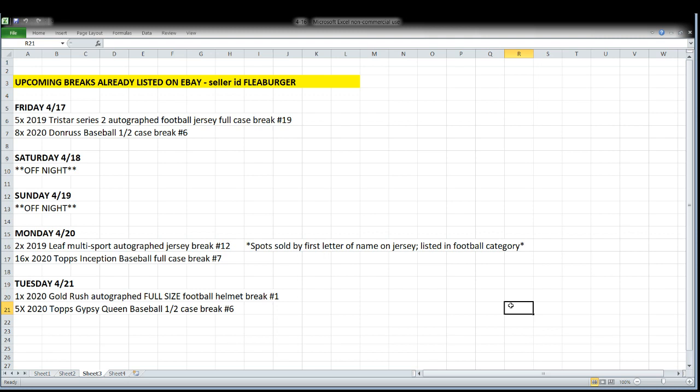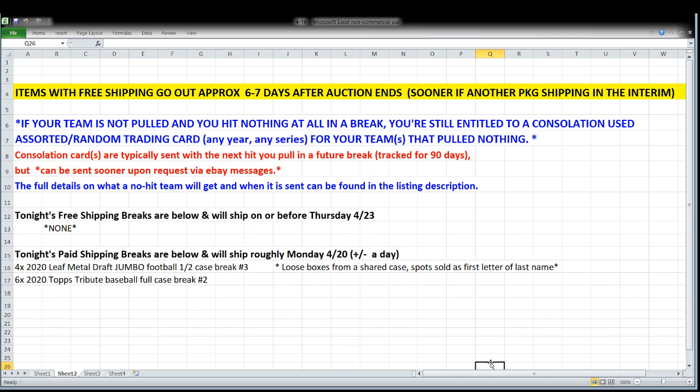On Tuesday night, we are looking at a Gold Rush autographed full-size football helmet, and that'll be our first break of that out of the 2020 release anyway. And then we're going to start a brand new case of Gypsy Queen Baseball, and we'll open a half case of it.